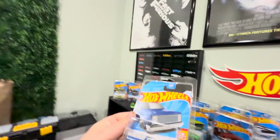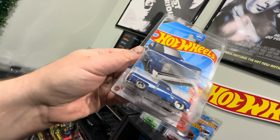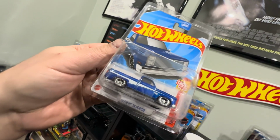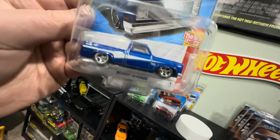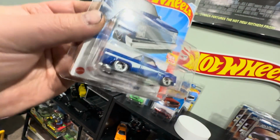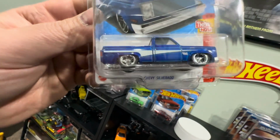I kind of struggled with this one, guys, but it would be the 2024 Q case '83 Chevy Silverado Super treasure hunt. Now, I was struggling with trying to make the blue darker. Pretty much all I did with this was take it apart and clear coat it.